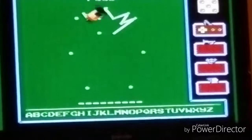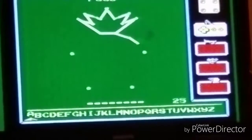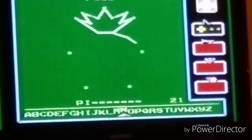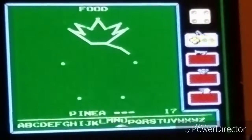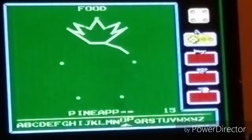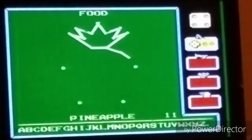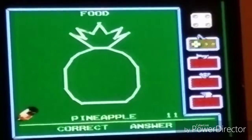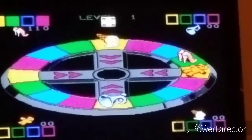I think I saw this before. It's a pineapple. Yeah, we did this a little earlier just to see how the game worked and stuff. I've played this before in the past, but it's been a while. So a few of these look familiar to us. Pineapple. Come on, give us a blue one. It's gonna be green again.